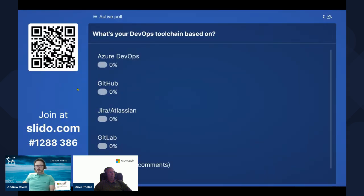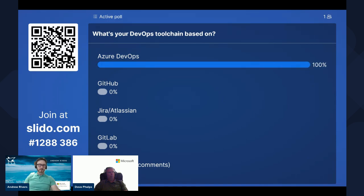One of the things I'm quite interested in, just with the audience we've got here, if you're already on Slido, please take part in the poll or scan that QR code there. What is your DevOps tool chain of choice? So let's see, I'm going to put my one in now.